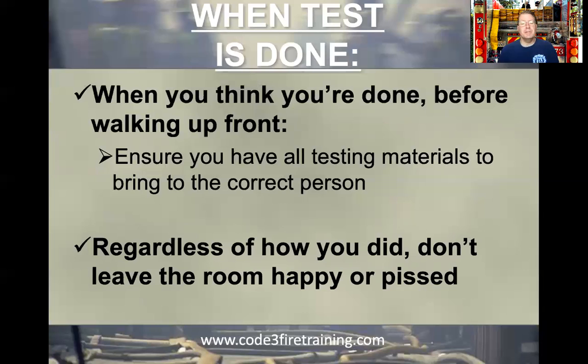Regardless of how you did, don't leave the room happy or pissed. I've seen candidates walking out, like, yeah! Dude, don't be that person. Because again, there are still hundreds, if not maybe thousands of people in the room still taking the test, and that's just rude. Plus, what I've learned over the years is that every time I think I've smoked something, it was the opposite. I tanked it. And those times I think I tanked something, I actually did better than I thought. So that's just me. But again, just calm, cool, respectful.